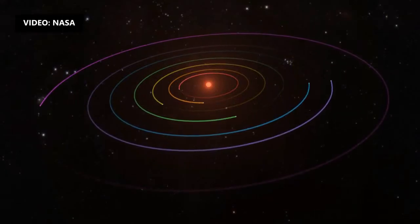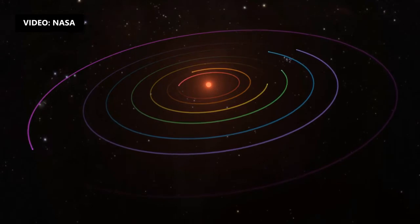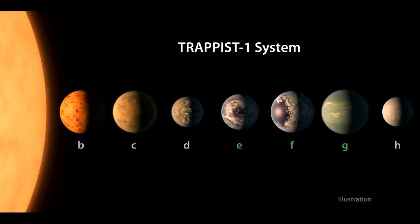Nearby TRAPPIST-1 star, about 40 light years away. What's more, as you can see in this illustration, 3 of these planets, marked in green, are in the habitable zone, where liquid water can pool on the surface. In fact, with the right atmospheric conditions, there could be water on any of these planets.